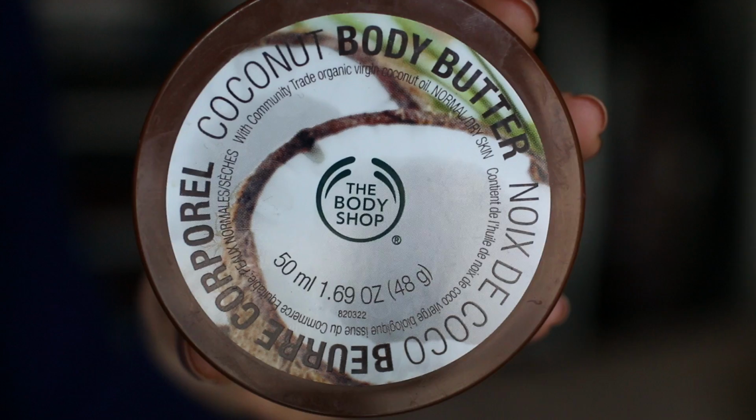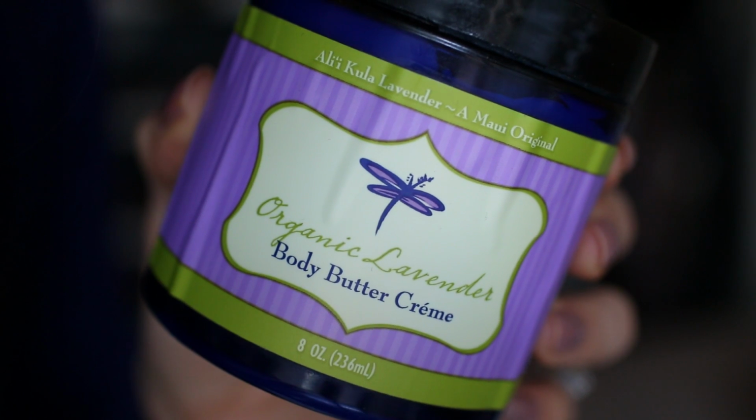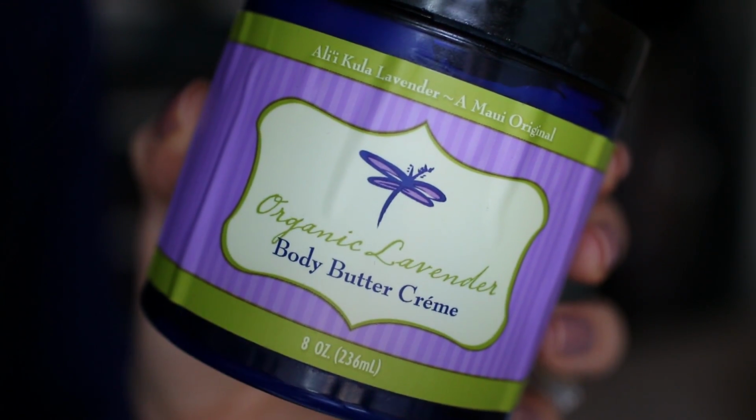These last 2 products I did use on my hands and feet before going to bed. This first one here is the Coconut Body Butter by The Body Shop, and this is the smaller 50 milliliter one. Really love this stuff. This here is something that my husband and I purchased in Maui a number of years back. We purchased this at the Ali'i Kula Lavender Farm, and this is the Organic Lavender Body Butter Cream. Really like this as well, but it was getting a little bit old, so I'm happy I finally finished it.